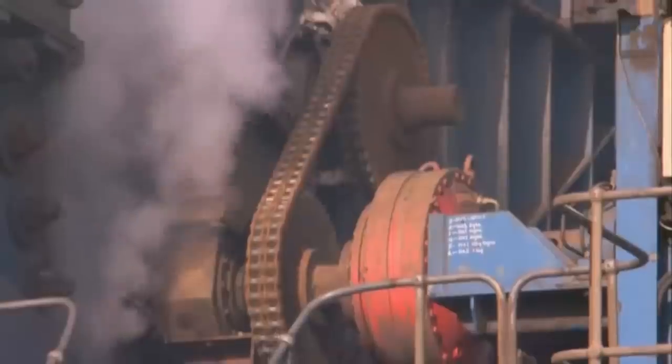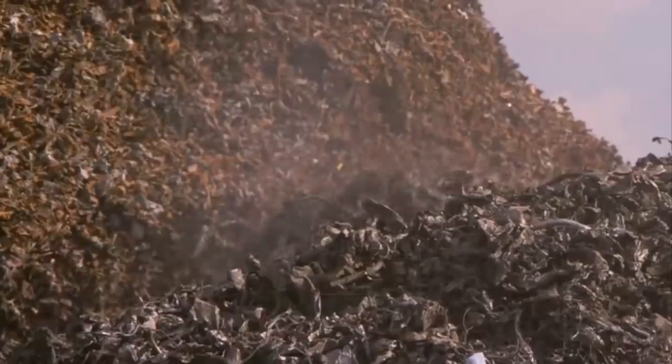The cost of failure is massive. The shredder will need to perform without a hitch to make up the shortfall. But there are more surprises ahead for the team.